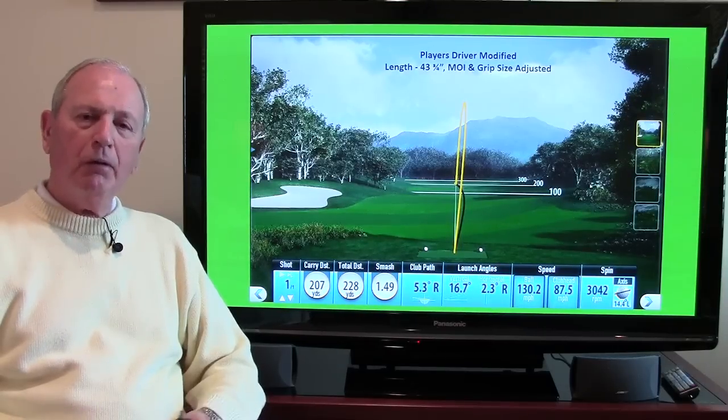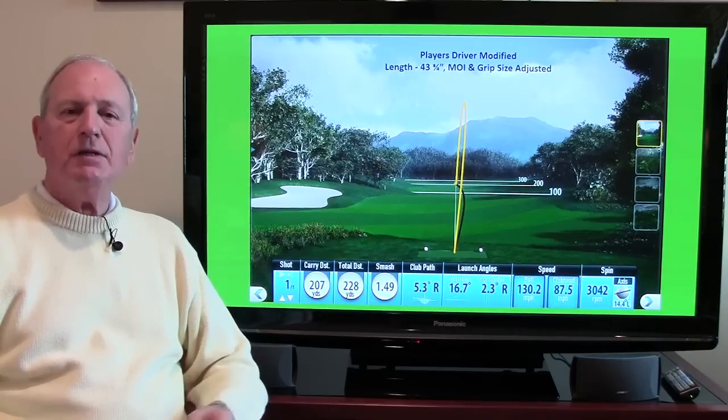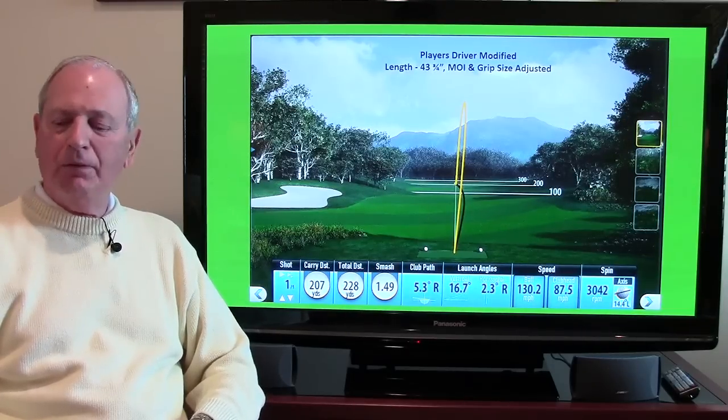I'm sure we would all like to have our clubs do this, and I'll leave to your imagination where the shots went from his original club. They were not as you see that one there.